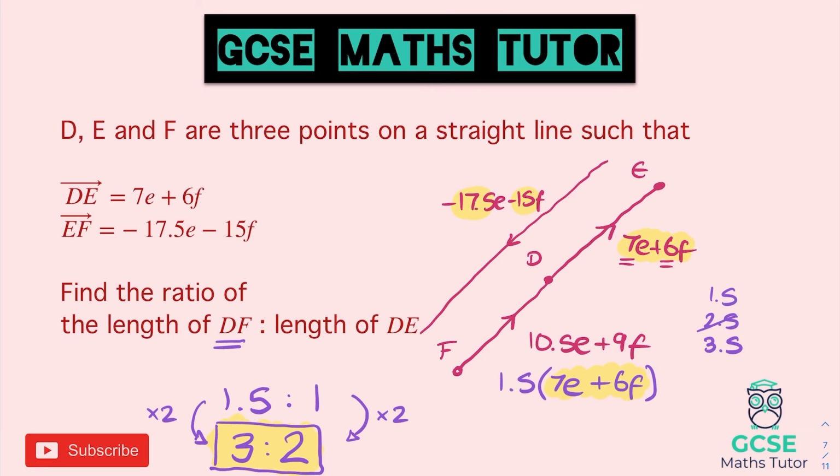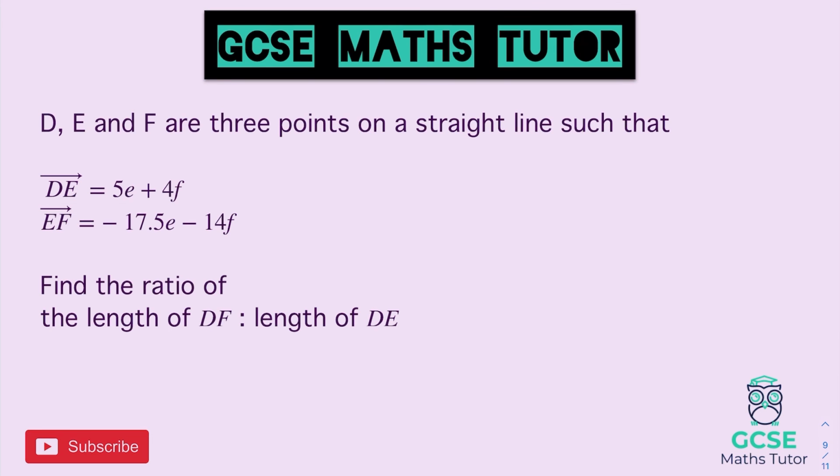Cool. Right, as I said, we've got one more of these to have a go at. It's pretty much the same, so it's just another practice question, but let's have a look at that one, and that'll be our final question on this video. Okay, so here you go, final question. Hopefully you get this one right. So pause the video, have a go, we'll go over the answer in just a sec.